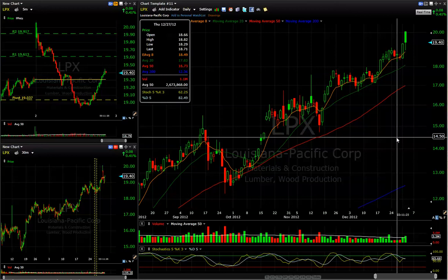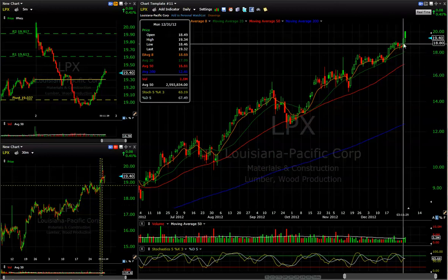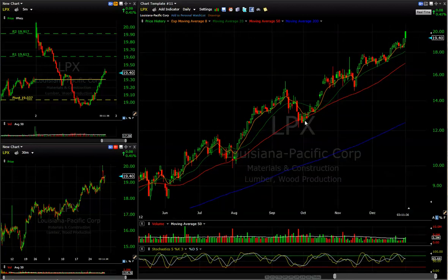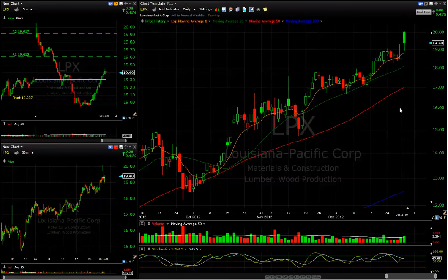LPX. Hitting the highs. Almost looks like it might be hitting a peak here. Can't really know that for sure, but you want to buy this one on the pullback to this 50-day moving average. You can see where it's tested it multiple times before and rocketed off of that. So you can get a big pullback to the $17 level over a period of time. I would take that.